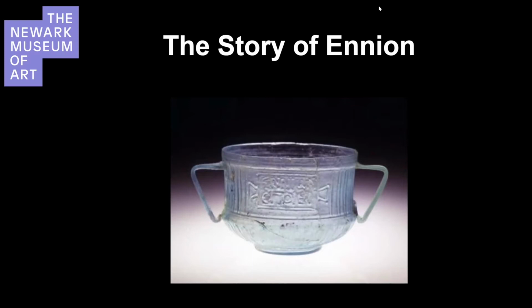Where exactly Ennion's role fell in the glassmaking process is unknown. For instance, if Ennion was so successful, was he actually the maker of this cup, its designer, or simply the owner of the factory? In essence, had he graduated to an administrative role? Unfortunately, these specific details are unknown. However, we do know that Ennion likely moved his shop from Sidon to northern Italy.